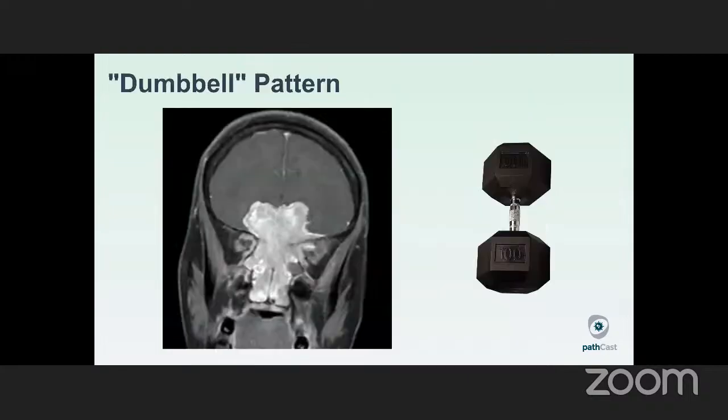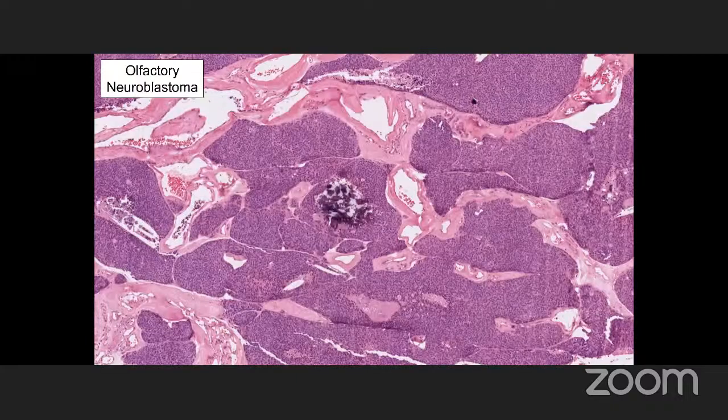Olfactory neuroblastoma has a lot of clues. One of the most helpful when you have it is this so-called dumbbell pattern on cross-sectional imaging. You can see this tumor that is on both sides of the skull base, right at the olfactory plate and the superior nasal cavity. And so it pinches in here and then bulges out on each side. That's a so-called dumbbell pattern, and that's a very helpful imaging pattern if the patient has a tumor this big and it's showing that. Not totally specific, but it's certainly helpful, as olfactory neuroblastomas happen at the superior nasal cavity.